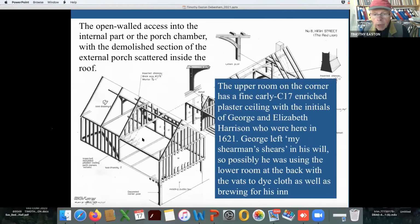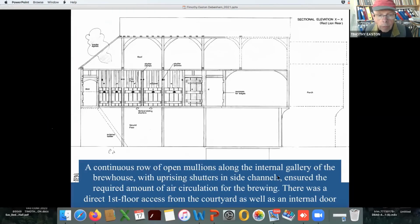But the upper room on the corner now has a very fine 17th century plaster ceiling with the initials of George and Elizabeth Harrison, who were here in 1621. And there you are, George left my shearman shears in his will. So possibly that's what he was doing, dyeing cloth.